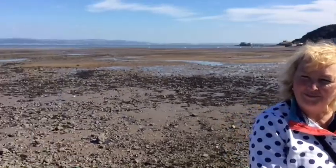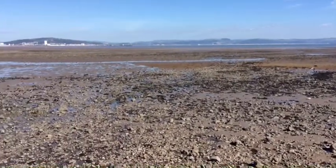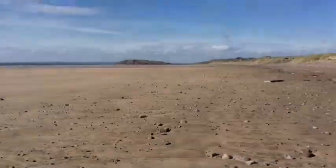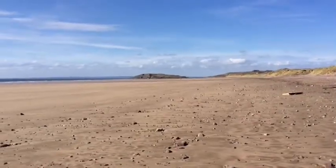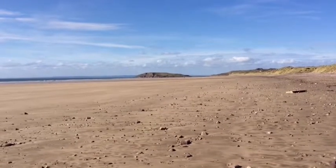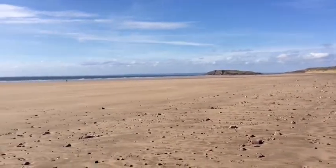Sat down on Oystermouth seafront having a sandwich. I have to say it's not a very nice beach. We've come along to a little village called Llangennith, and we're about halfway along Rhossili Beach. What a beach.